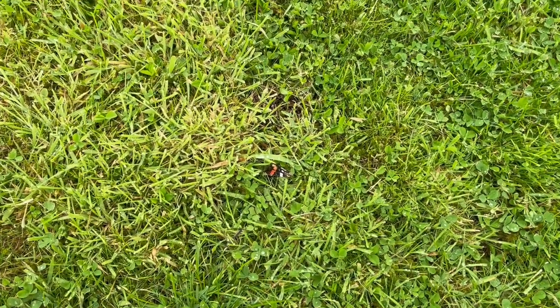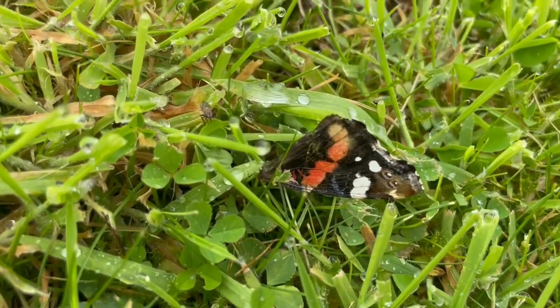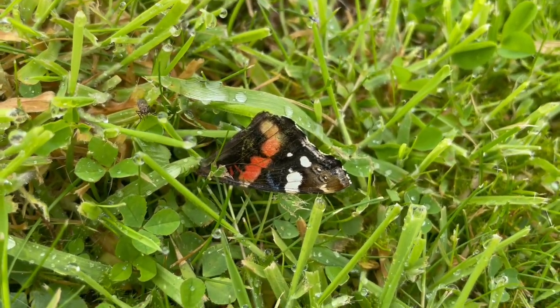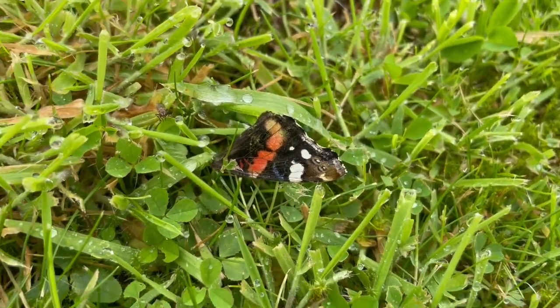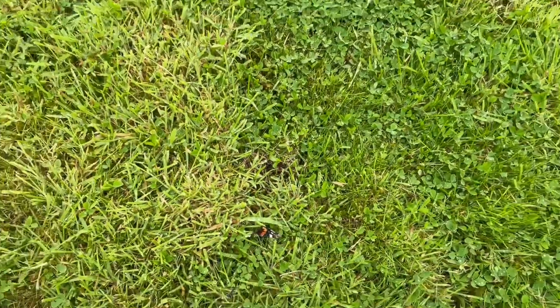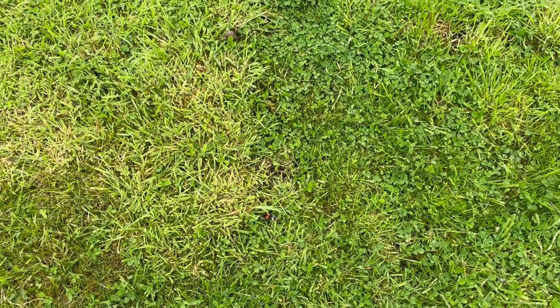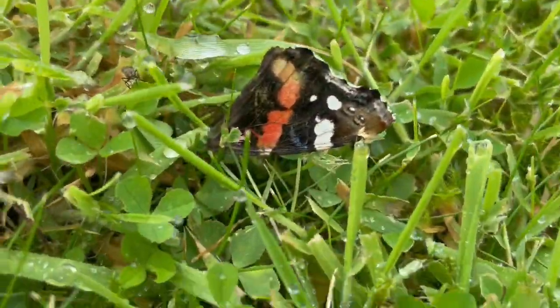Walking along, and it's not a four-leaf clover I see, but a butterfly wing. So this red admiral fed a bird or a bat. The wings don't have any nutrient content in them, so they let them fall to the ground like confetti. So a bit of butterfly confetti.